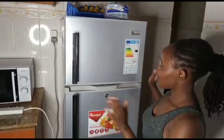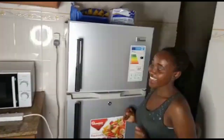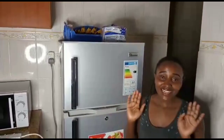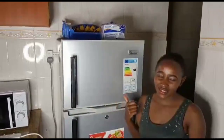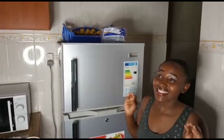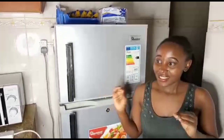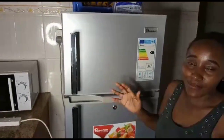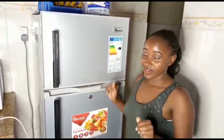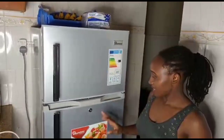Now let's get to this one right here, my fridge, my height mate. Haha. One thing that I absolutely love about this fridge is that it is so quiet. Oh my god, it makes almost zero noise. Unlike other fridges that, when they go on a break and then come back on, could even wake a baby. This one is just so quiet, calm, and I absolutely love that about it.